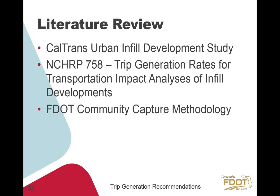There's also the FDOT community capture methodology, which was developed by FDOT for large self-standing developments such as new communities or towns where site internal capture methods may not be applicable. Community capture extends the application of internal capture to include potential trip interactions and reductions within the boundaries of large-scale multi-use developments. It should be noted that this community capture methodology should only be used in analyzing very large DRI level developments with a large mix of land uses and an internal roadway network. So it's not applicable to small sites.